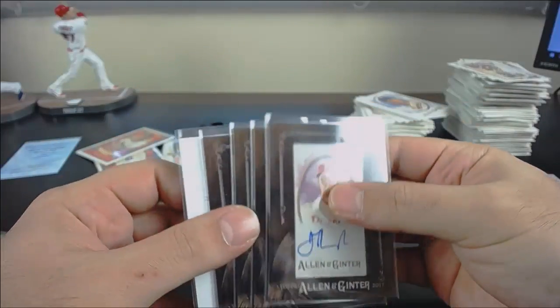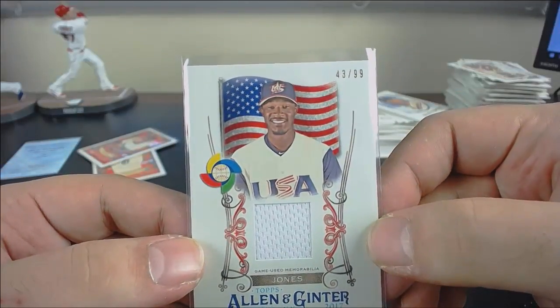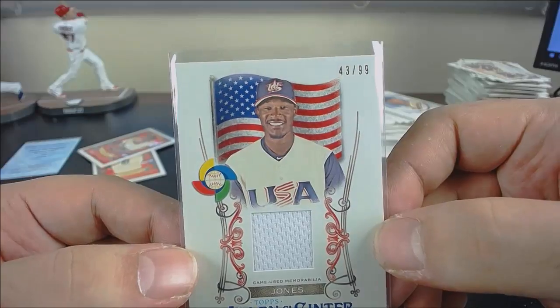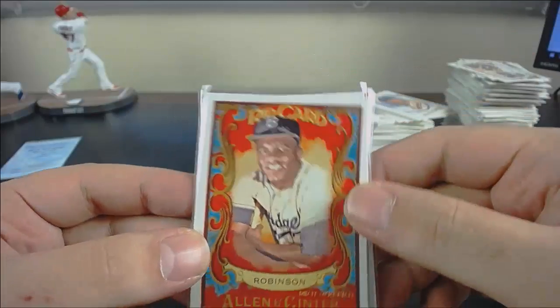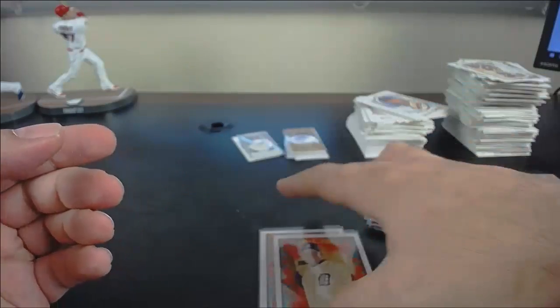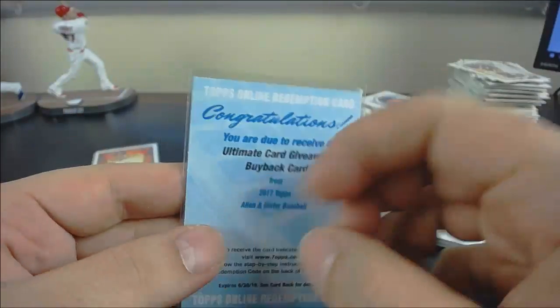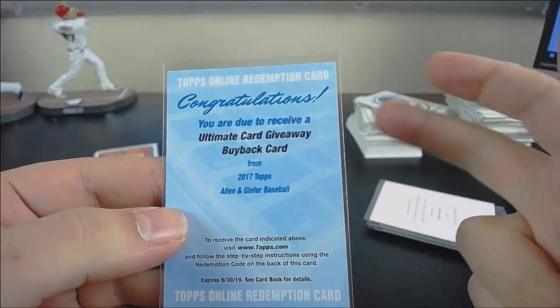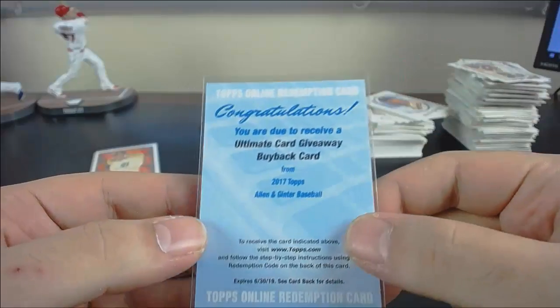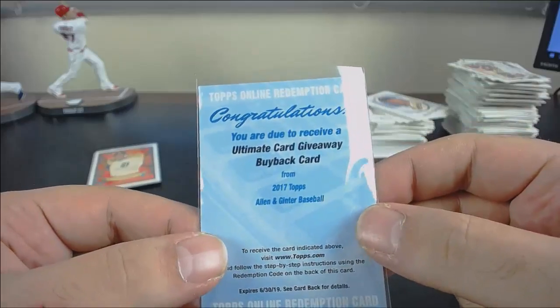Autographs. Well, I guess before we get to the autos, let's do the rip cards and hints. Adam Jones, Team USA WBC jersey relic, 43 of 99. That goes to the Orioles. Our two rip cards, Jackie Robinson to the Dodgers, and Miguel Cabrera, Tigers, both numbered to 60. Good luck on those. We also did pull a ultimate card giveaway for Tom. Good luck with that. Do keep us tuned. That's a one stealth mini, the Jasperson.